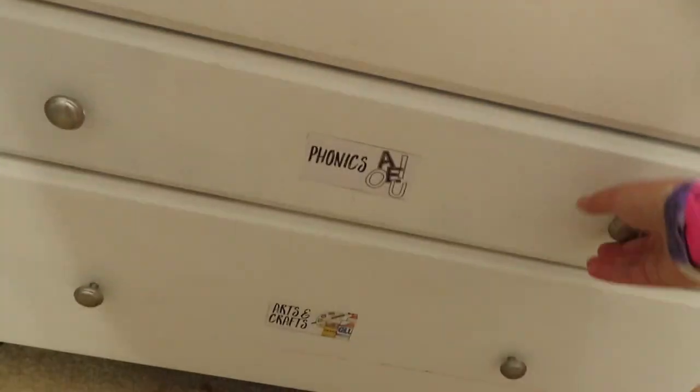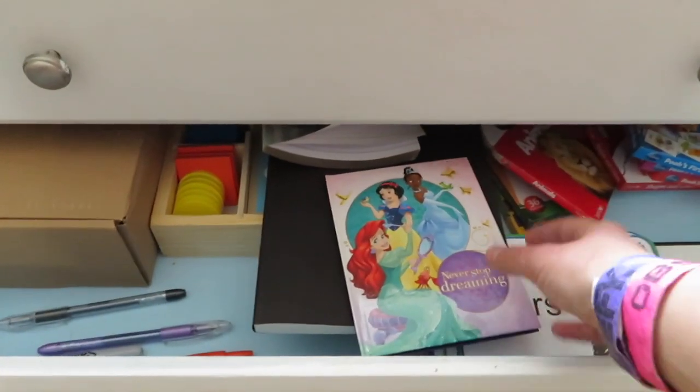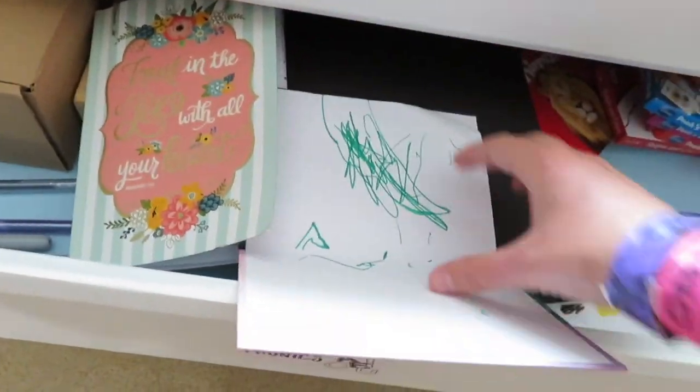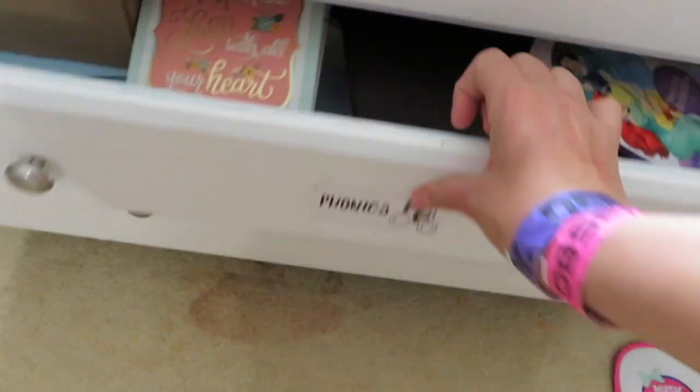Next we have the phonics drawer. And this is just some of our homeschooling stuff, and flashcards, all of the kids' journals. This is Aubrey's journal. This is what she did today. And then these are the girls' journals.